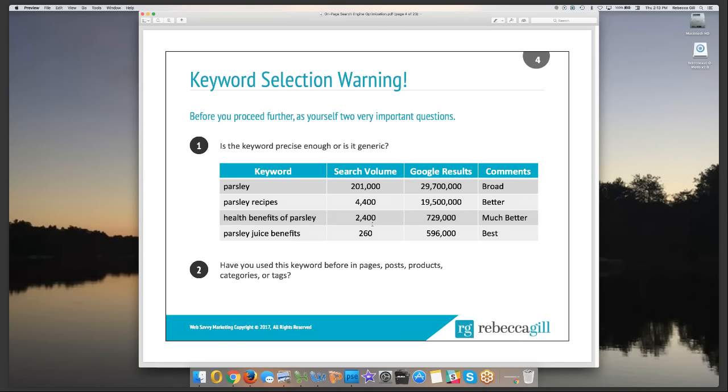So then we looked at the fourth one, which was parsley juice benefits. You know what? That was exactly what she was talking about. And if someone were interested in that, they would find a wonderful piece of information that she was writing for them. And so that was our best option. And so look at that variance, 200,000 searches down to 260. But that's not really the important one. It's the results. 30 million other websites and blogs competing against 600,000. That's a huge difference.